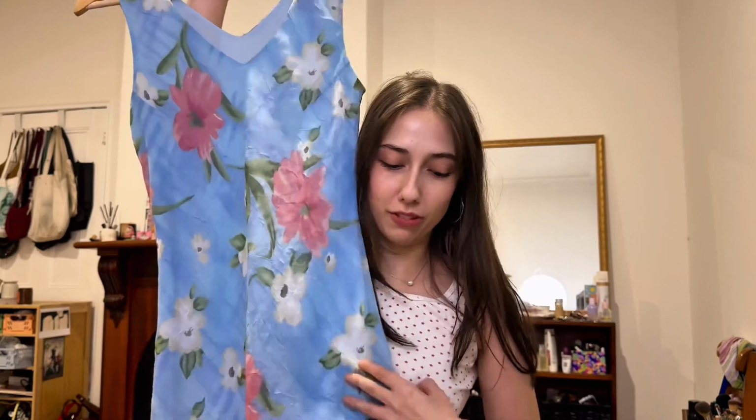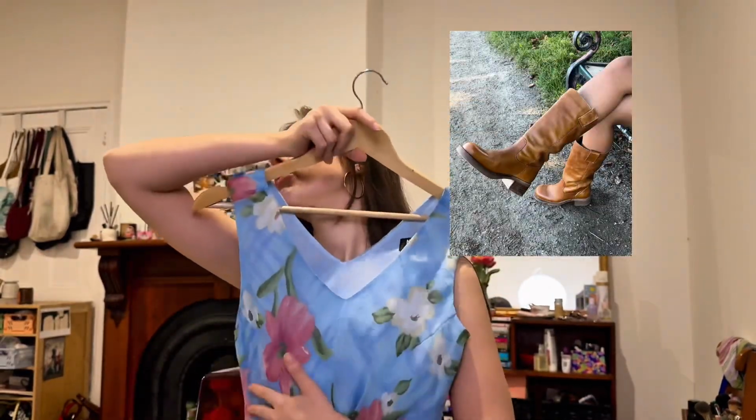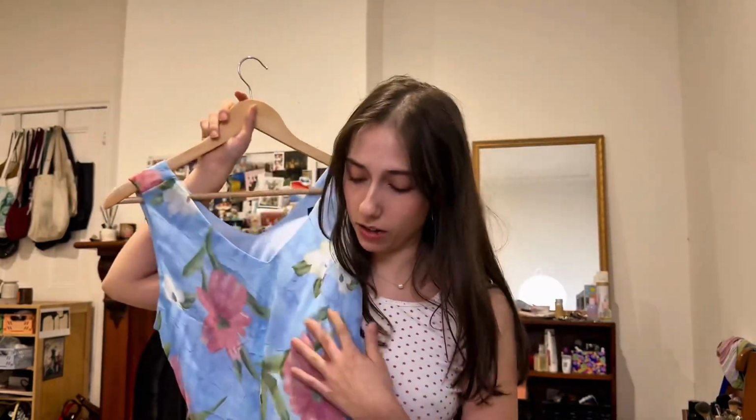But yeah, I'm actually going to Europe this summer, so I feel like she'll be really cute to be wearing, frolicking around in Europe. And with some boots or my little Mary Janes, I just think it's so cute. And I love the color. I feel like I don't have that many things in this shade of blue, so I'm very excited.